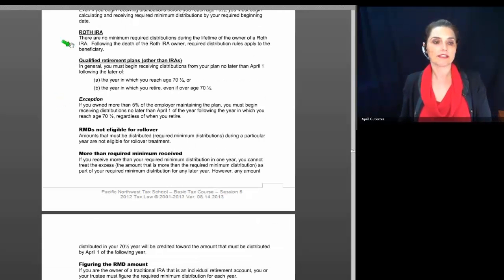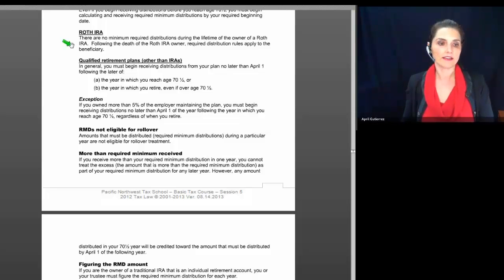With Roth IRAs, there is no minimum required distribution during the lifetime of the owner of a Roth IRA, and following the death of the Roth owner, the required distribution rules will apply to the beneficiary instead.